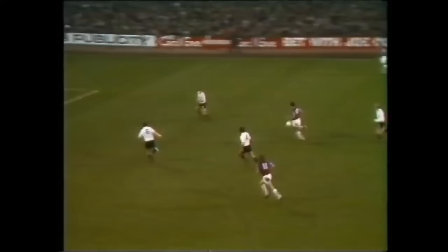Pat to Lampard. Robson, all played on nicely by Robson for Brooking, who's got Gould away on the right. Using their wings well, West Ham. Bobby Gould with a shot, and Robson! Oh, what a goal! Keith Robson! A beautiful goal!